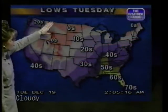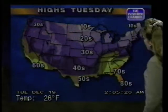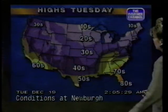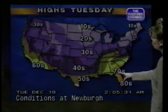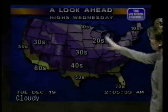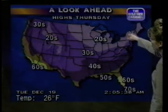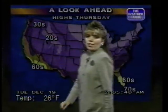Temperatures are going to be much, much colder back behind this system. As it makes its way towards the east, we see the colder air funneling in back behind it, and highs on your Tuesday will be only reaching into the 30s for Kansas City and Belleville, Illinois, and Chicago. Still warm out ahead of the system, but that doesn't last long. By Wednesday, boom, we see the colder air in place across the southeast. Cold across the White and Green Mountains on Thursday.